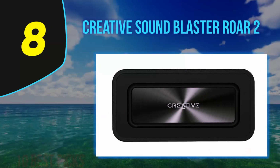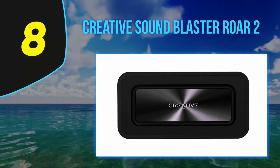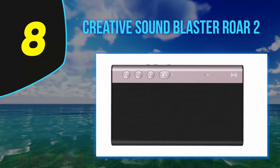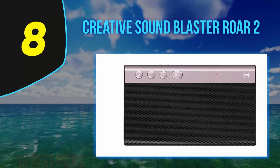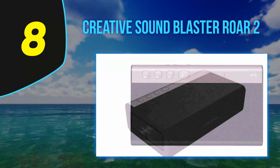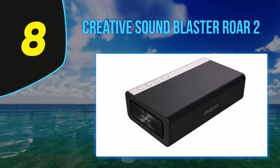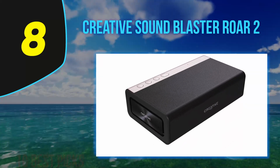Carrying this speaker is made even easier with Creative's carrying case, which I got to test out along with the sample Roar 2 I was given to review. The Roar 2 sports many extra built-in features, including standards like NFC pairing and speakerphone calling, though the tinny and etchy speakerphone calling is far from the best use of the built-in microphone.